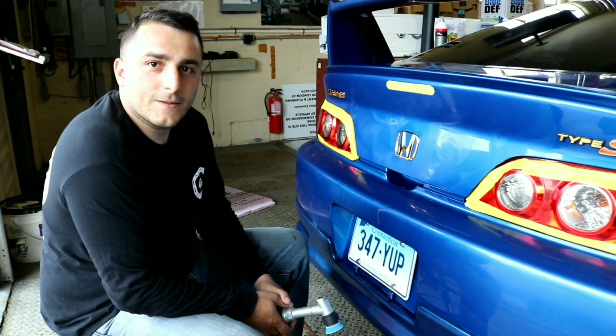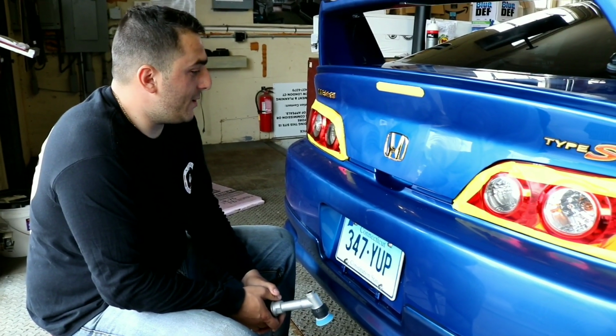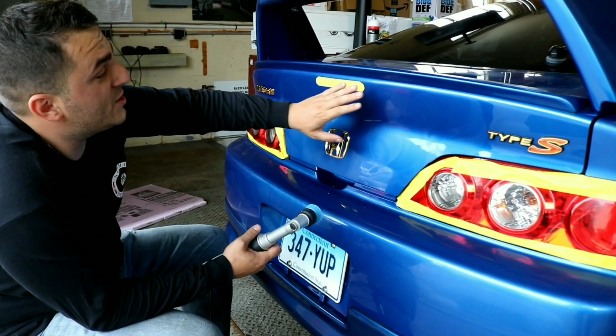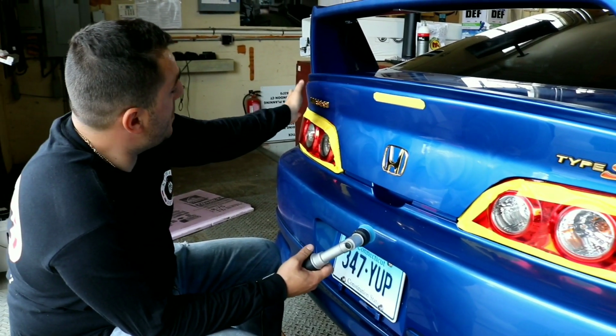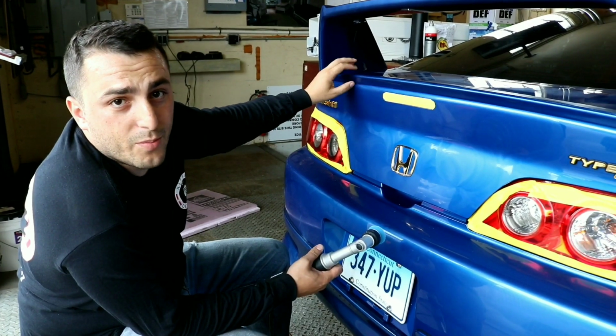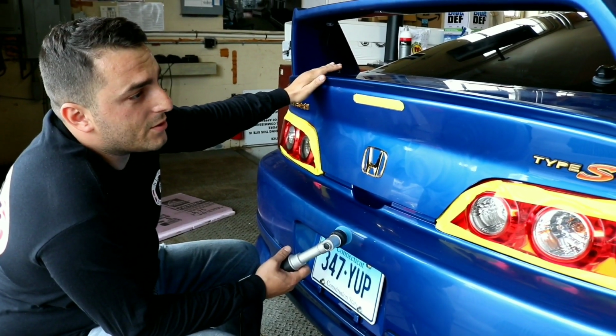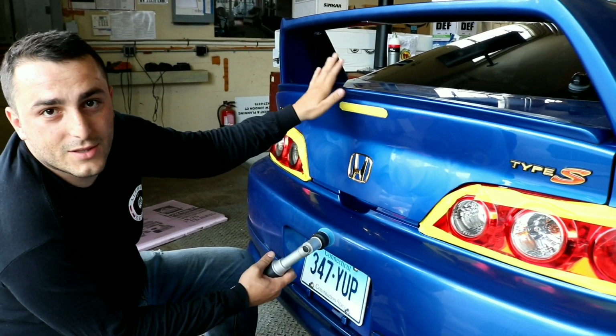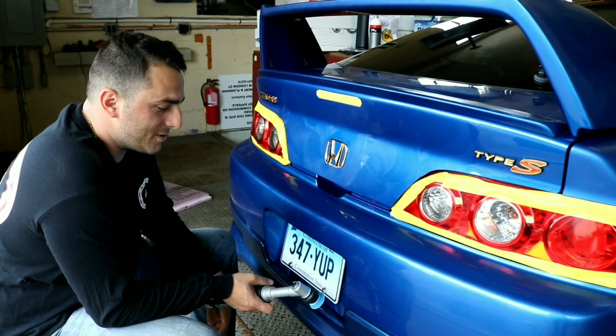So what are you doing right now to make it even better? Right now, what I'm doing is hitting all the little tight spots in here, basically paying more attention to the low parts. Since this is going to a show, we need to pay attention to everything, since the eyes are going to be on this car. Absolutely. Of course.